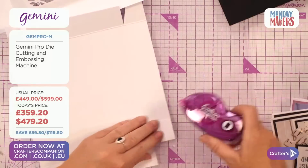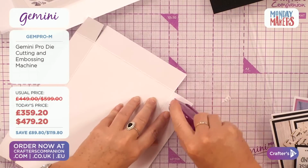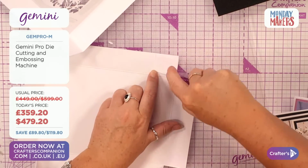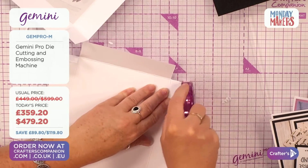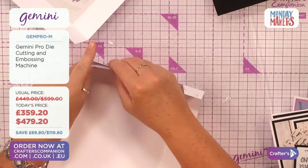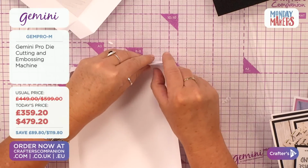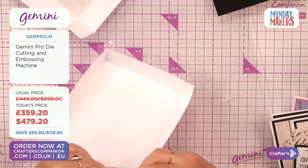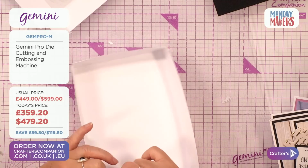So let me just do the base as well. We're just going to quickly put this together, and you can see just how quickly we can put together an amazing box, which is quite a big size. We can do that on our normal Gemini, but we'd have to do it at a smaller size. So I'm just going to pop in all these little tabs. Pop that one in, and these ones. So there we go, that's our box base.